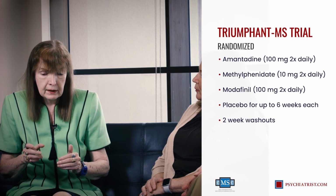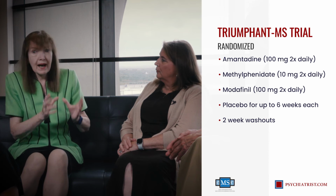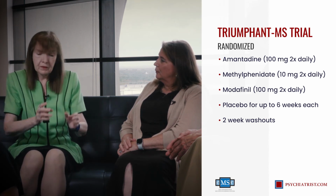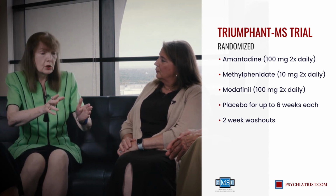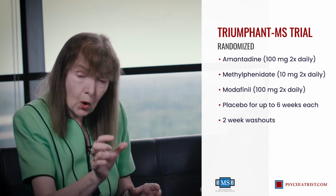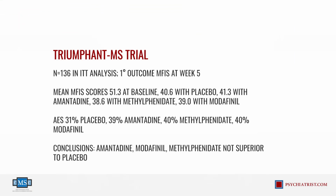So they had an amantadine arm, 100 milligrams twice a day. They had a methylphenidate arm, 10 milligrams twice a day. They had a modafinil arm, 100 milligrams twice a day. And they had a placebo arm. So they configured it so that patients were randomized for up to 6 weeks to one of those 4 treatments, including placebo, would then get a 2-week washout and then go into the next drug or placebo treatment. And the primary outcome was the Modified Fatigue Impact Scale, the MFIS score, 5 weeks into the treatment.